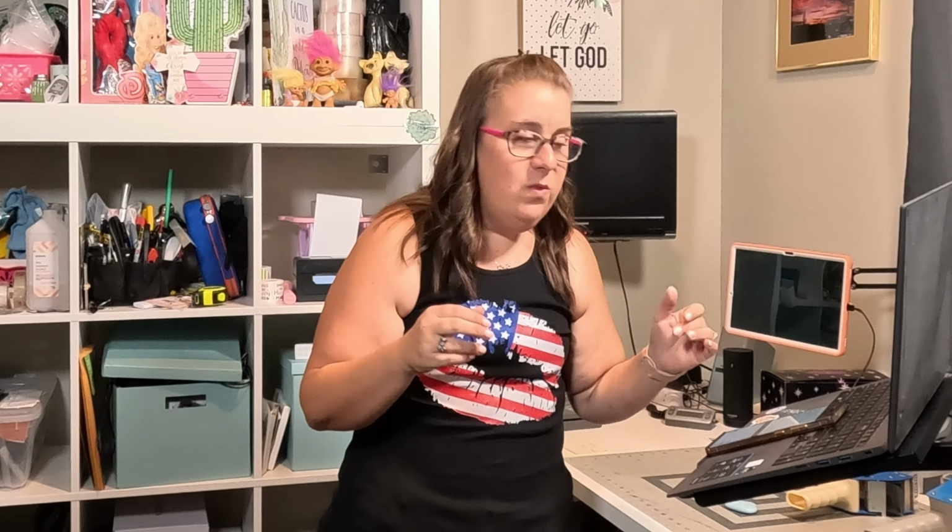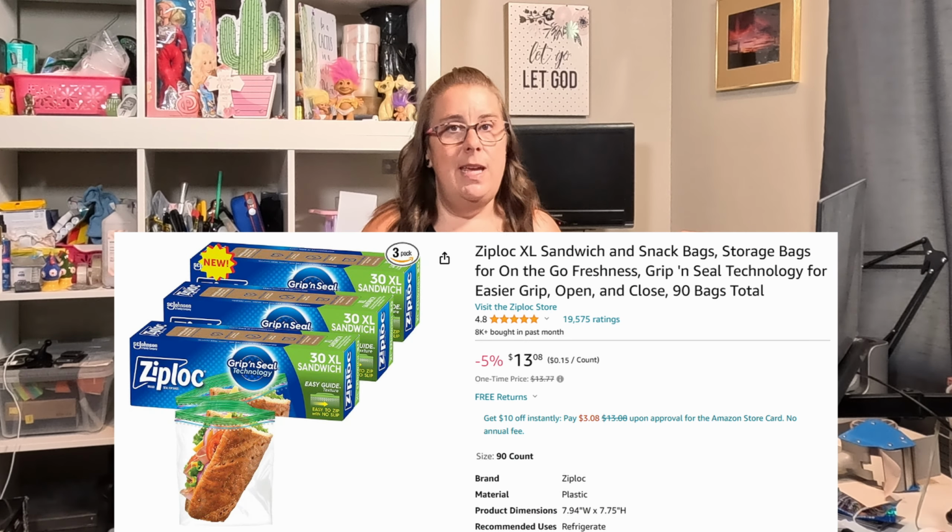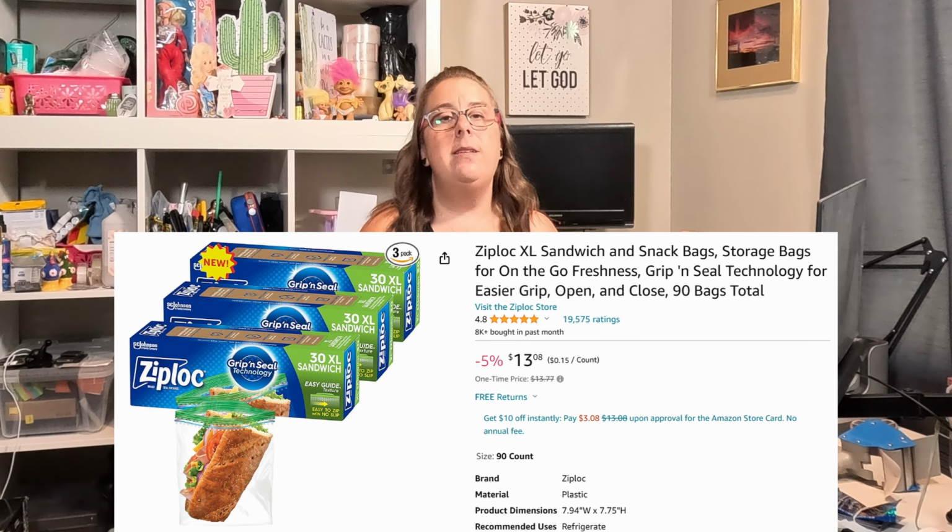I scored some, two or was it three rolls, in the last video at $1 a piece. And I mean, you can't say no to that. That's where I stock up for sure. And same with sandwich bags, snack bags. My kids go to school, they go to daycare. I am going through sandwich bags like crazy. So definitely when I can find them.